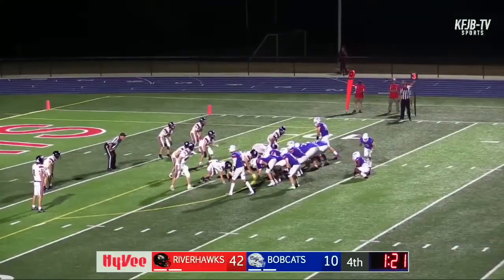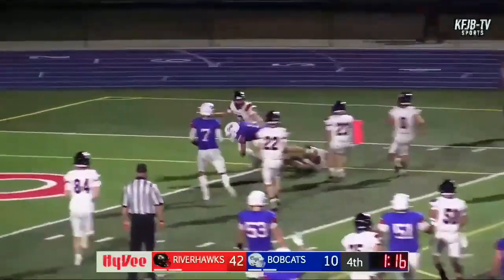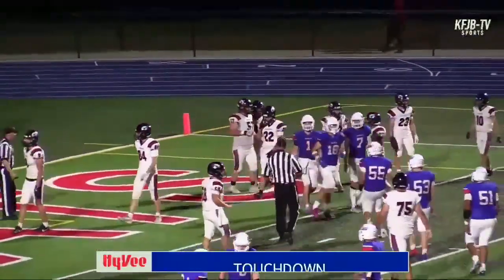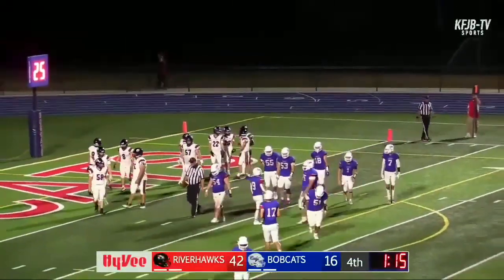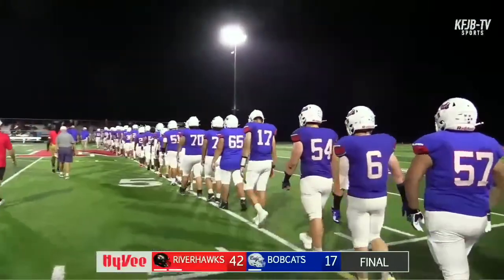Niehaus checks out the defense, puts a man in motion in Declan Green. Rolls out to the far side of the field. He's got pressure. He beats the pressure, and he dives for the end zone. Touchdown, Jamison Niehaus, as he gets in from 11 yards out for the rushing touchdown, his first touchdown of the night. Homecoming ends on a sour note, 42-17. Bobcats fall to the Riverhawks.